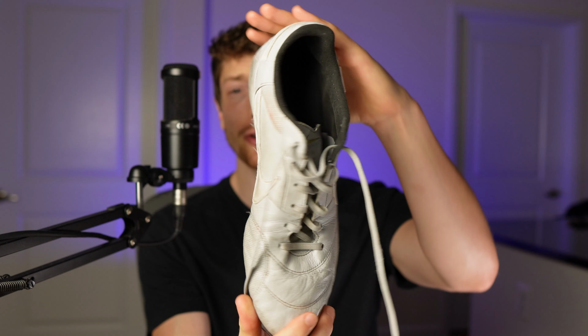For a lot of players, finding a comfortable pair of football boots can feel like a challenge. And one of the biggest reasons for that is that most boots on the market today tend to run pretty narrow, especially in the toe box. But thankfully, there are some great options you can find that are going to offer a slightly wider fit.